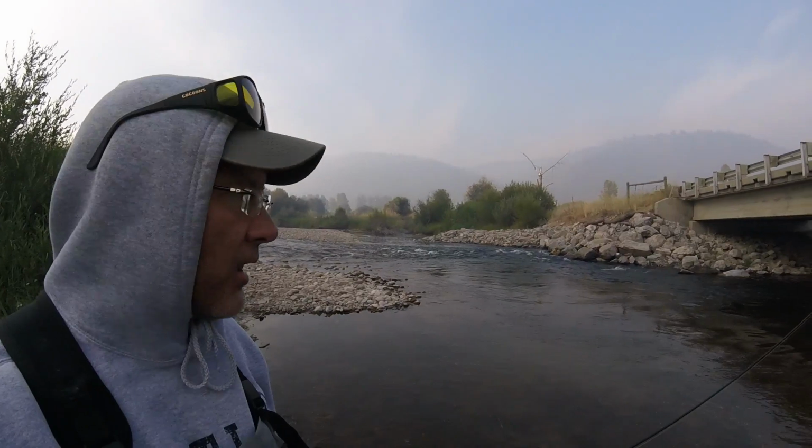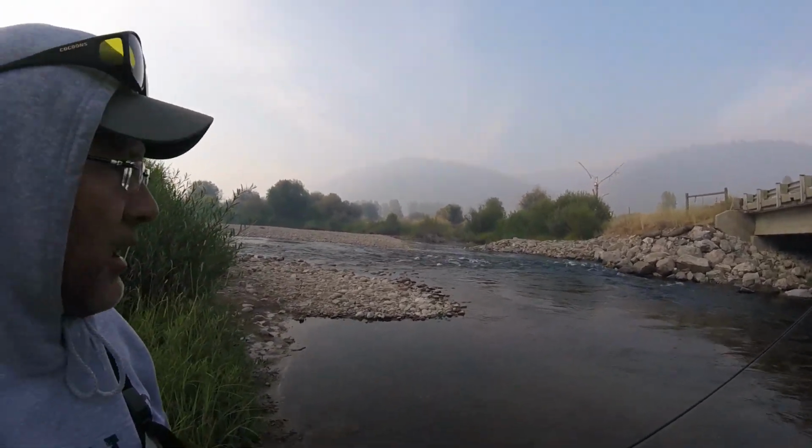We are on the Upper Rock Creek here, and we came up as far as the road we could go because they got the road blocked off because there's fires up here. And there's nobody else fishing up here. Got the stream to ourselves. Beautiful, beautiful looking water.